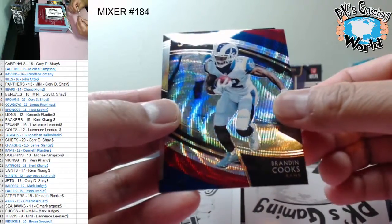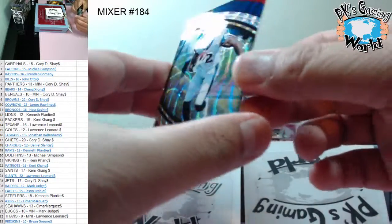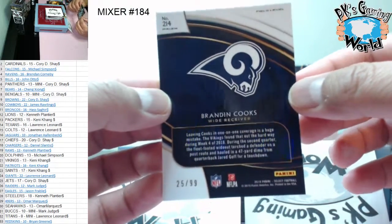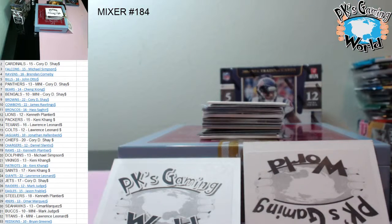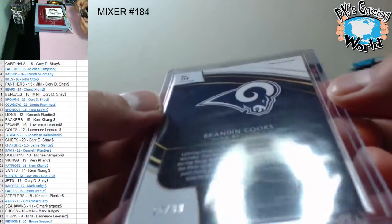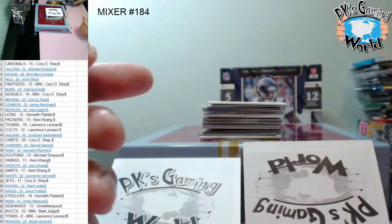And we got Brandon Cook. And then we got Mason Rudolph. Brandon Cook for the Rams. 25 of 99. We got a Brandon Cook out of 99 for the Rams. Kenneth. Nice hit. You got a Brandon Cook out of 99. Pretty neat. See, these cards look great. I don't know why when the hit comes out, the hit is what has a little mark on it. So let's hope the next hit is mint.